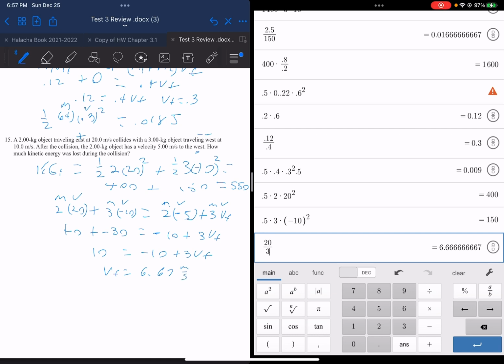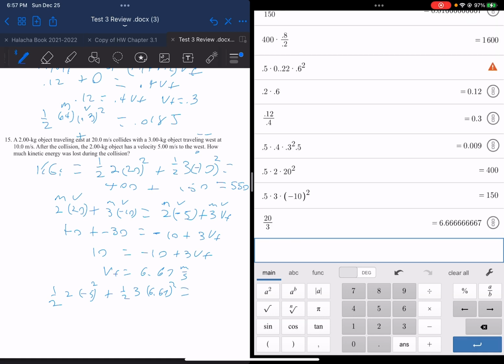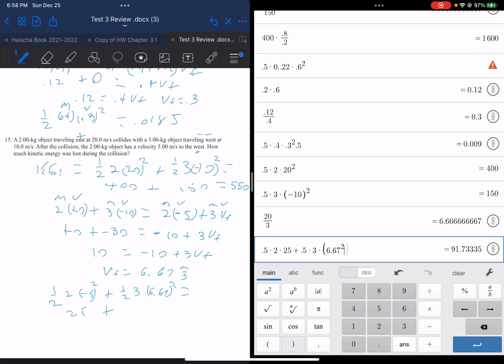So that means the total kinetic energy afterwards is, with this being m1, v1, m2, v2, 1/2 times 2 times negative 5 squared plus 1/2 times 3 times 6.67 squared. And all of that is going to equal the following. 0.5 times 2 times 25 is 25. This is going to be much less. We lost a lot of energy in this collision. Plus 0.5 times 3 times 6.67 squared, which is going to be 91.7.